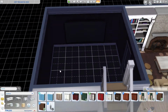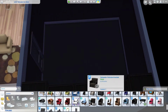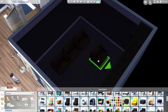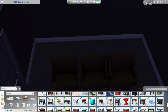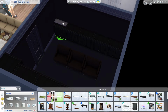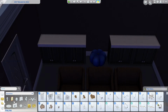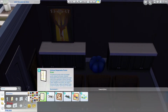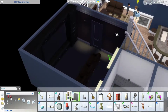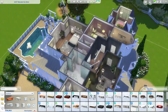So here you can see this is a lot fancier than what our home cinema looked like, but yeah, I think it turned out really nice just for a family room. Especially because I didn't really include TVs in a lot of the areas, so I think if they wanted to actually watch something as a family, they would probably utilize that room.